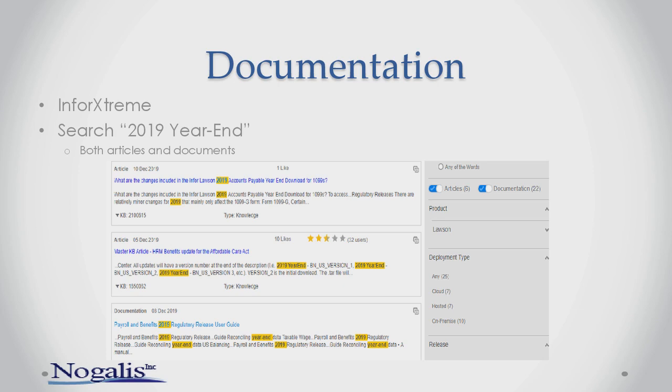Whenever you are going to get the documentation or search for the KB articles, I recommend logging into Infor Extreme and going to search for articles and documentation. Make sure you're searching both because they will have PDF documents as well as KB articles available. And you want to make sure that you're sorting by date. That way when you search for 2019 year-end or next year 2020 year-end, everything's going to pop up at the top for you that's available at that time.